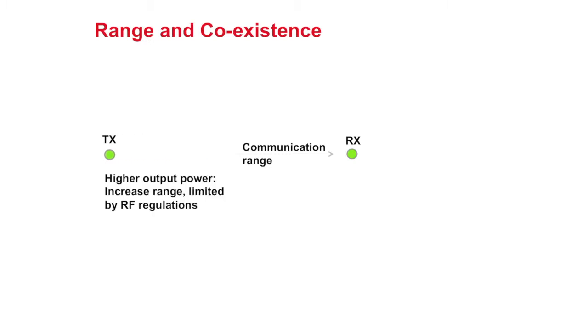Please note the maximum output power is limited by regional RF regulations. Another way to improve the range is to increase the sensitivity. The sensitivity is influenced by many factors, but the two most important are data rate and receiver sensitivity. Typically, a higher data rate gives the shorter range, so it is important to find a data rate that fits the range and throughput requirements.